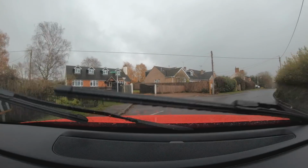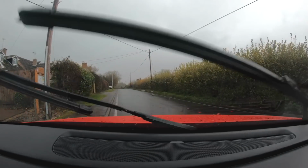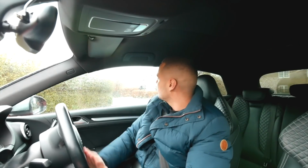You know, this road's rubbish. I've gone into like a housing estate. This is not good, is it? I need to find a private road, don't I?